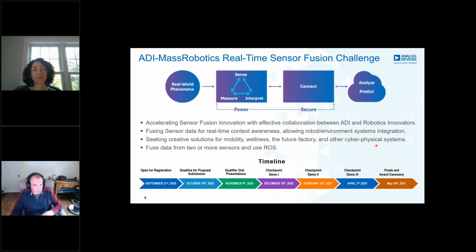And so we're deliberately being very flexible. So the rules are, roughly speaking, you've got to use 2 or more sensors, preferably ADI, but other sensors are also possible, and use Robot Operating System. So that's the rules at a very high level, and this is the timeline.